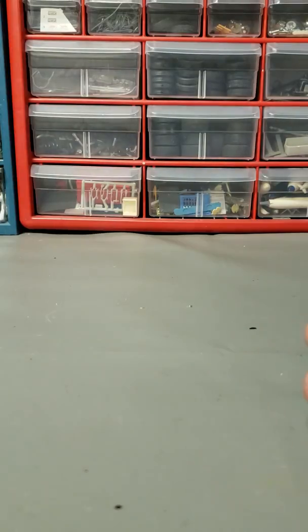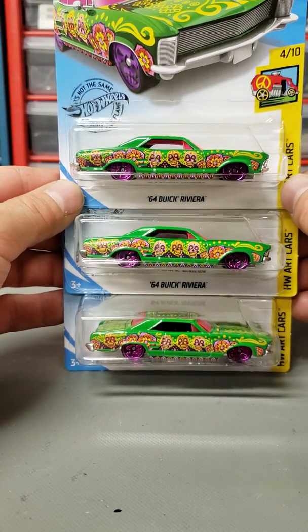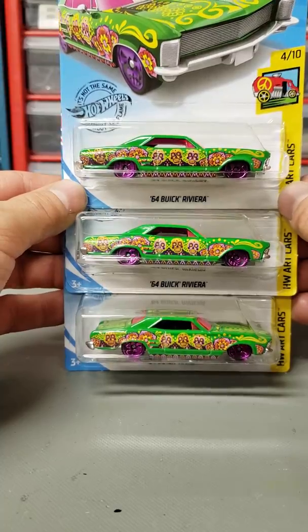Next up, I have three of these cars. This is the 64 Buick Riviera. I have three of these cars, because like I said before in my past videos, if I see a car that I like, I will get at least three of that one, to hang up and two to put away.